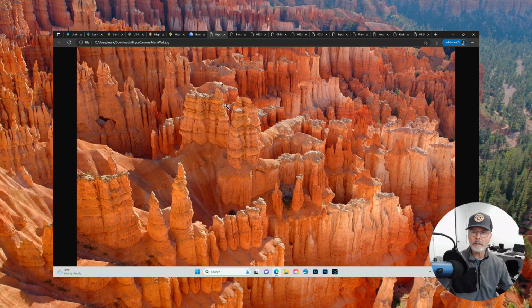Now, how are these formations formed? These are limestone formations. They're what we call hoodoos. And water gets down in the seams of the cracks of these formations. And especially during the wintertime, that water will freeze. It will then expand and it will crack these formations apart and break off bits of rock. And so these hoodoos have been formed over thousands, if not millions of years by this ongoing erosion process.